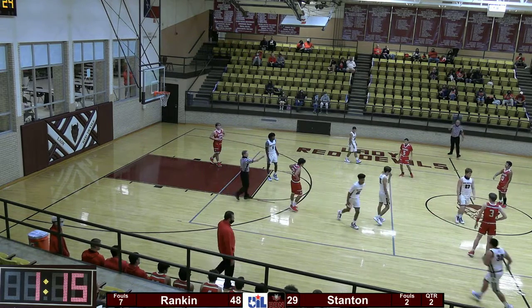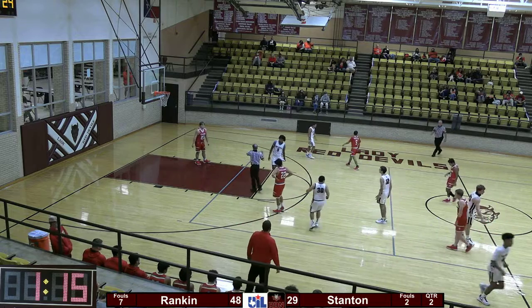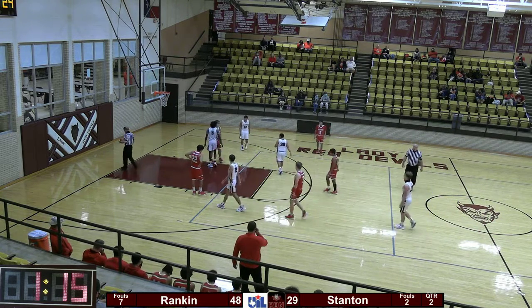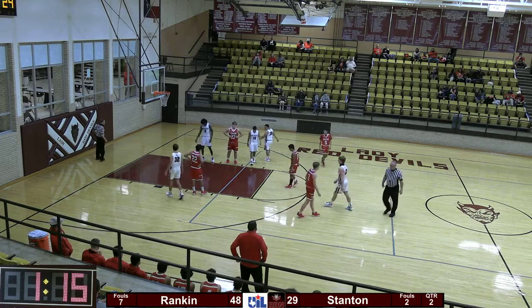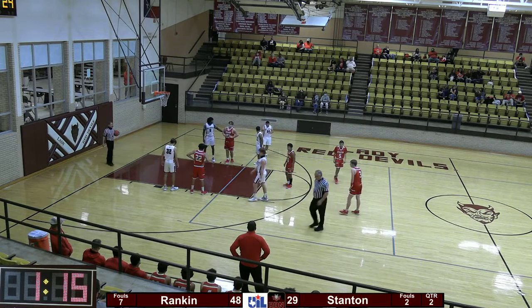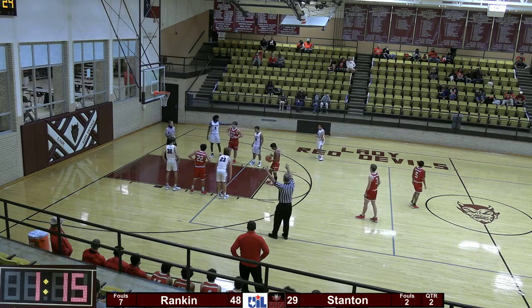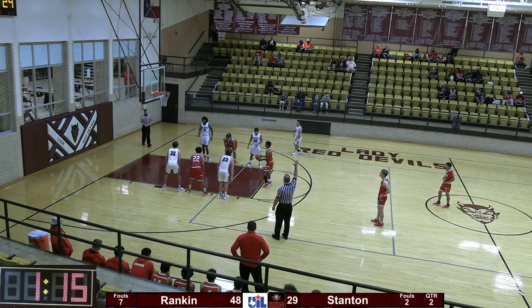All right, checking in for the Red Devils is going to be number 30, David Alvarado. David Alvarado's been known to hit them from the outside. And you'll notice David Alvarado wearing a mouthpiece. Last year we were here at a game where he took a horrible cut to the mouth off of an elbow. I think he got stitches in that game.